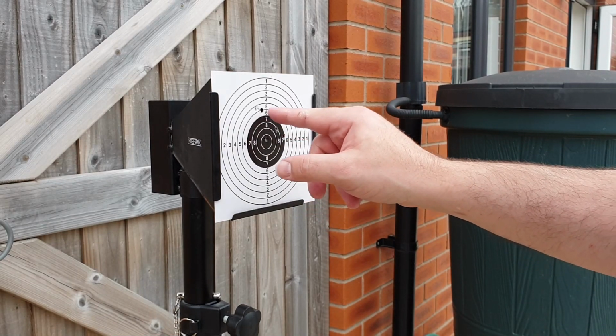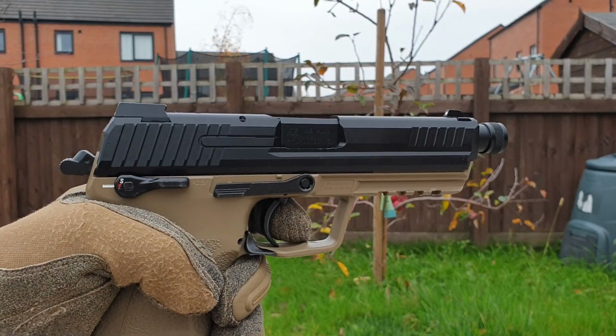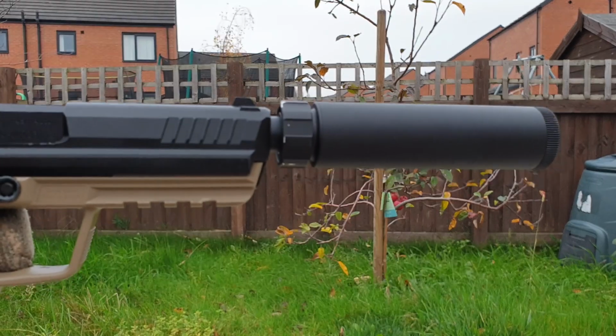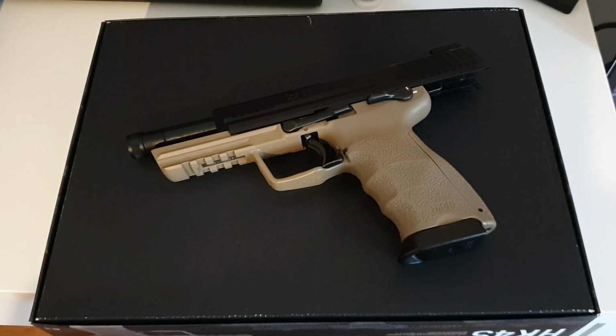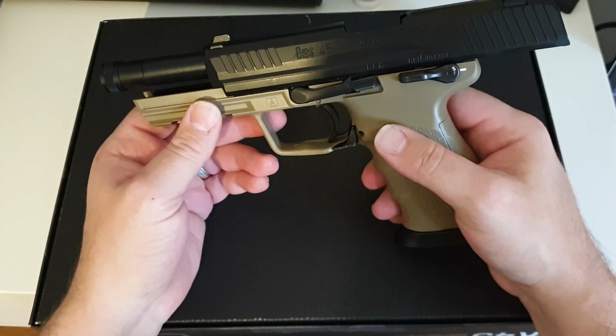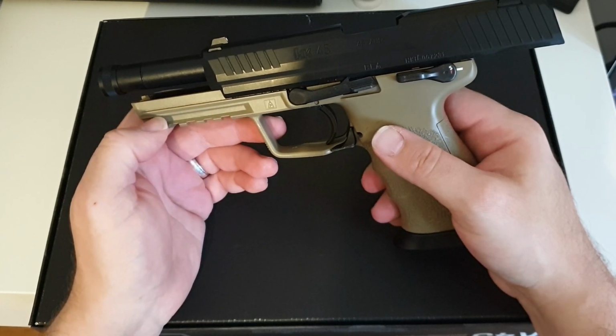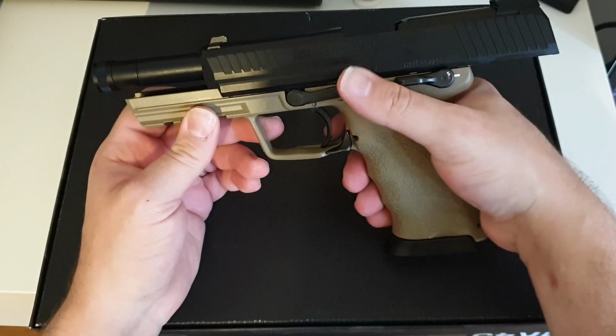1, 2, 3, 4, 5, 6, and one just slightly high. That's probably me, but brilliant. Okay, so that was awesome. 300 FPS is your average on green gas, and this has run 4 years, 2 months thereabouts on green gas. One thing I can tell you as well, I have never replaced any internal parts. They're exactly the originals that came with the gun. There's been no replacement at all. The only thing I've ever done is purchase more mags, which has been brilliant.